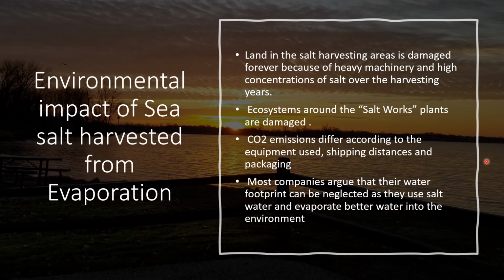The operations by themselves, like making the ponds and the high concentrations of salt, are a discomfort to the region and destroy the area around their sources. So the land in the salt harvesting area is damaged forever because of the heavy machinery and the high concentrations of salt over the harvesting years. The ecosystems and plains are damaged and dead.